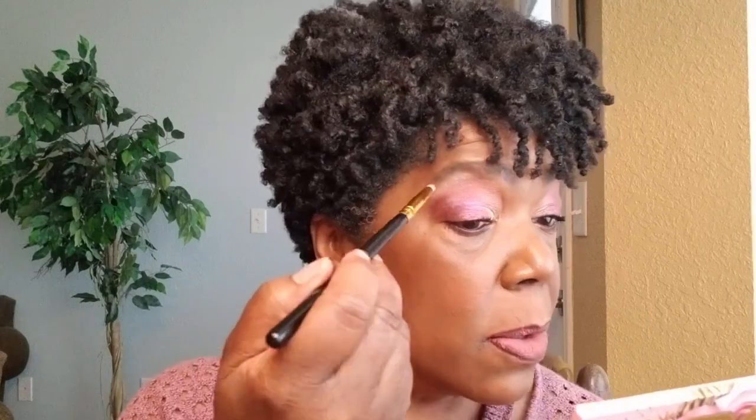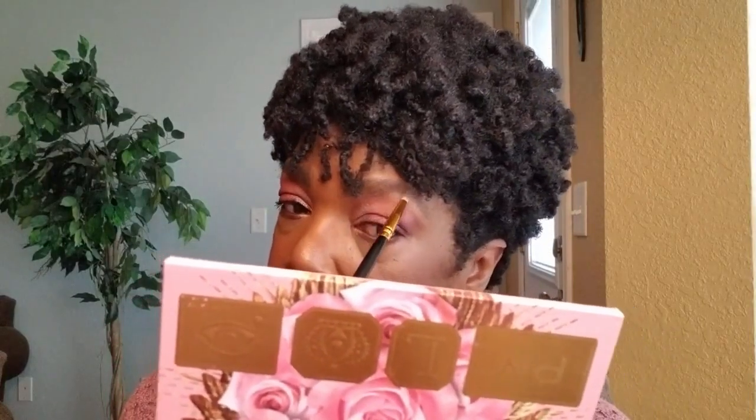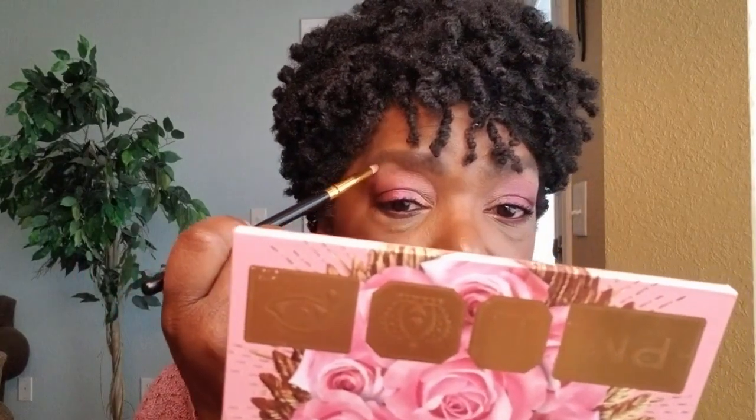And then just to also show you how all the shades look, the only shade that I did not use in the palette is this one, and it is called Golden Honey. I think I will take a little dip of that shade, Golden Honey, and just put it right at the highest point of the brow. We can officially say we've used every shade in the palette.